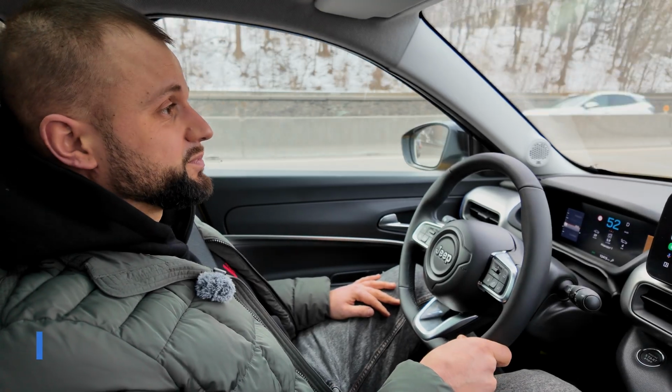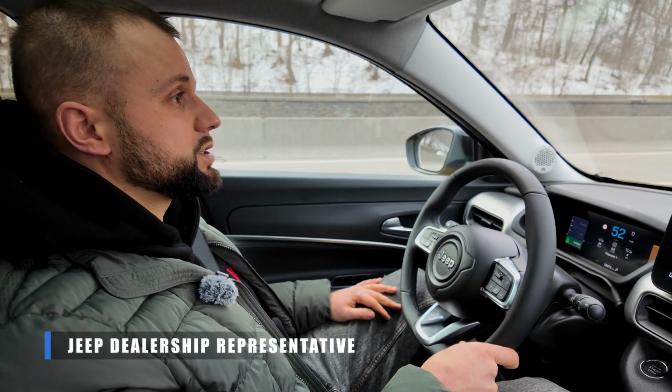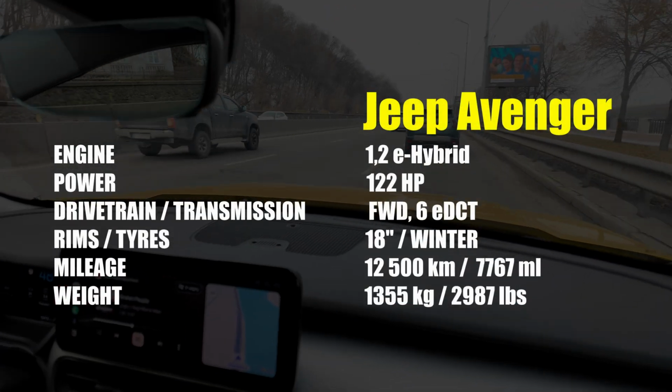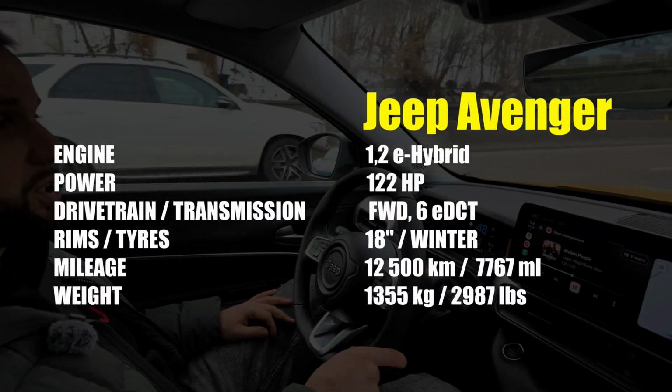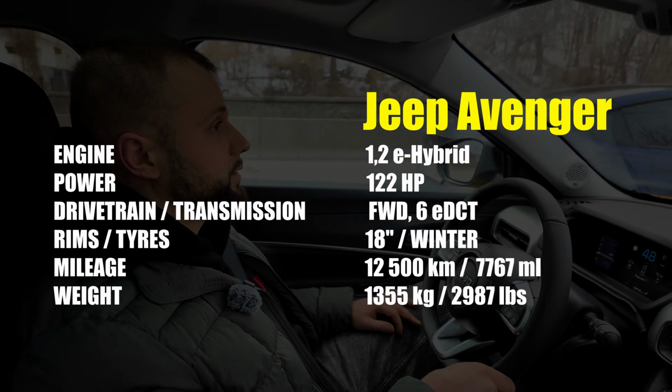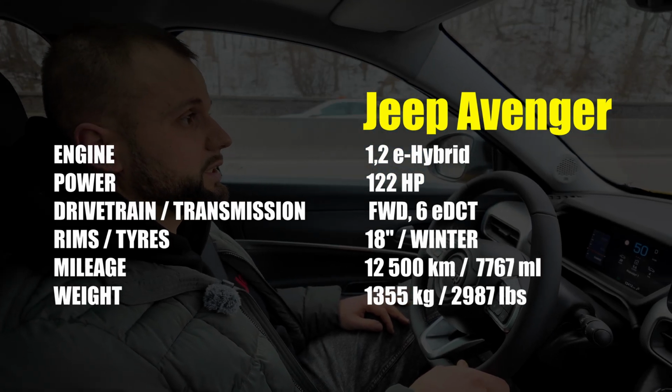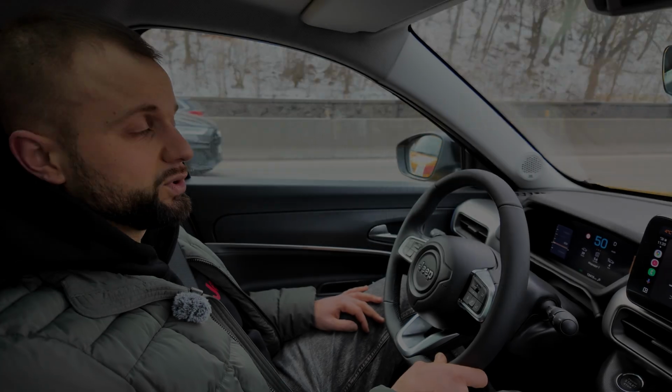My name is Pavlo. Today we're participating in a fuel consumption challenge to see which of us is the most fuel efficient. Right here I have a Jeep Avenger and a hybrid with a 1.2-liter engine under the hood and an electric motor on the gearbox. The total power output is 125 horsepower.